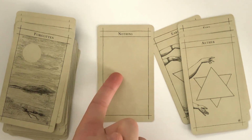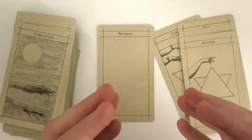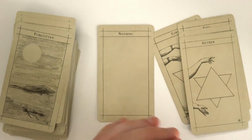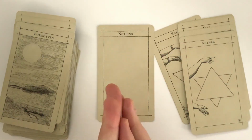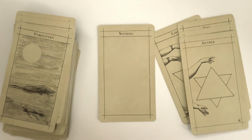If you draw the card Nothing in a reading, that's a very powerful idea. Nothing can be freeing and scary and really, really big and really, really small. The universe is mostly full of nothing, for example. Or having nothing is tiny because it's literally zero. There's so many interesting ways you can slice and dice this card. But it's just one card that doesn't have an image on it.